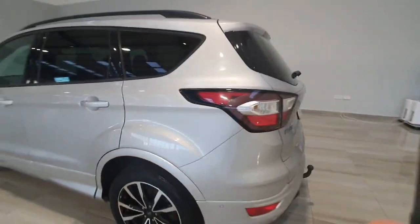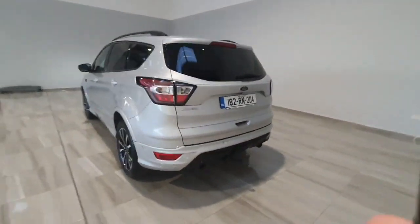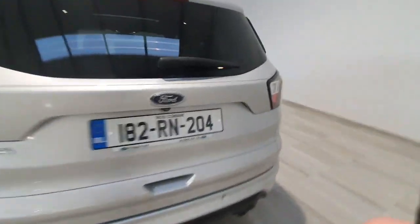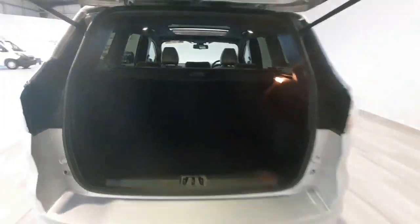Round to the rear of the car then. It does feature a reverse camera. Previous owners did have a tow bar fitted, which can be removed on request. And a generous sized boot area also in the Kuga.